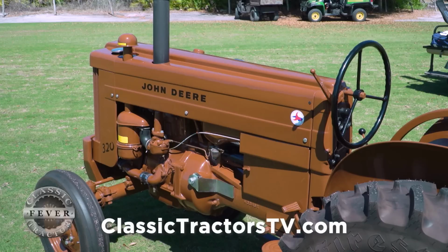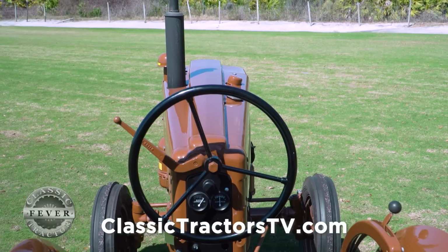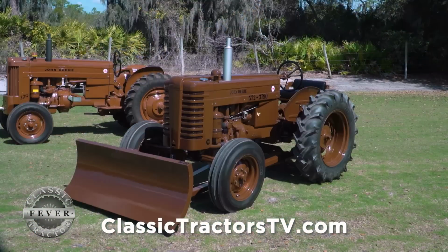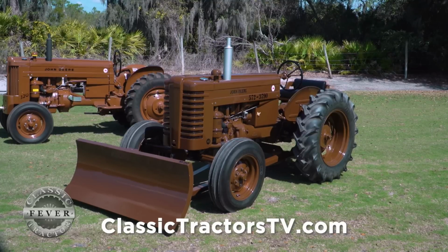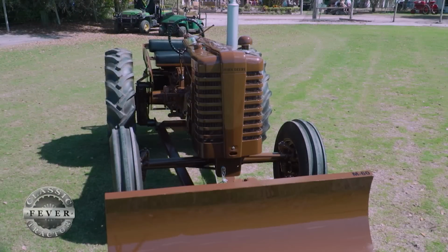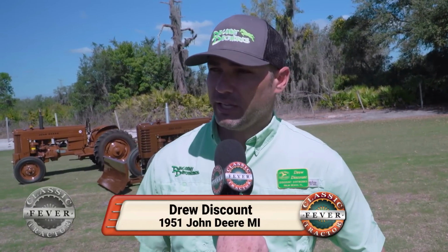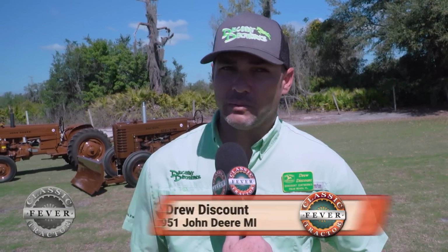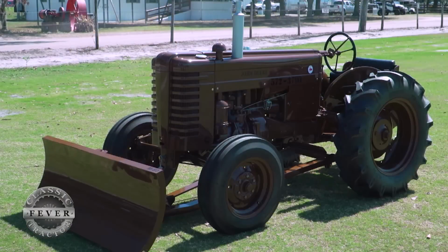And yours is late 50s, maybe about 1950s? Yeah, 56, 57, right in that era is when it was built. And Drew from Florida, yours is a John Deere MI, also brown. Tell us where this one came from. Yeah, so this one I bought from a buddy in Ohio, and he purchased the tractor, and it was yellow when he purchased it. He purchased it from a gentleman that actually won it in a raffle at a tractor show. The paint job wasn't quite what it was set to be. So he started hand sanding it, and lo and behold, he found a bunch of chocolate brown underneath.